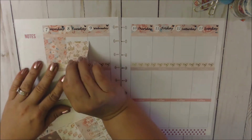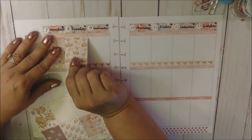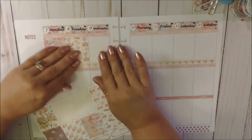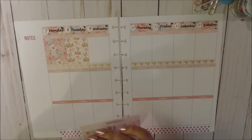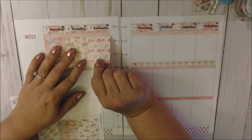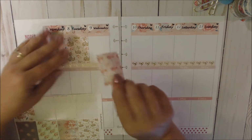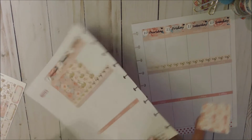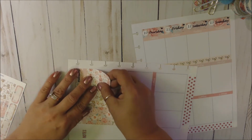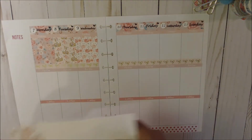So fingers crossed, I'm just hoping and praying it's not too bad. But since this was my first year with the Erin Condren, I thought, let me try the colorful, because the only difference between the colorful and the neutral is the colorful has the header boxes. I haven't had any issues with the neutral as far as not having the header boxes. But I thought, let me just try it and see. That way I can say for sure this is the one I prefer. You know what I mean? So that's what I did.